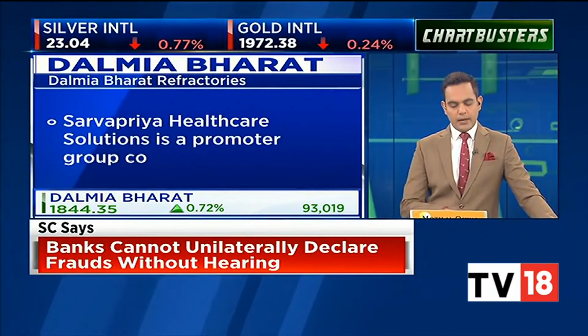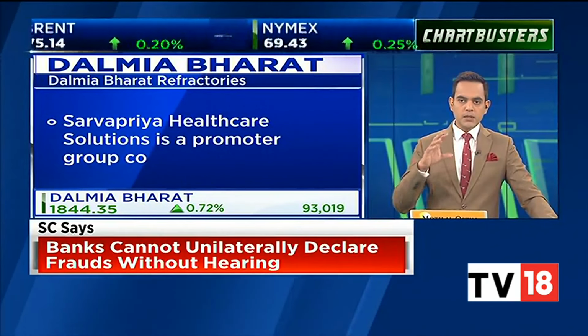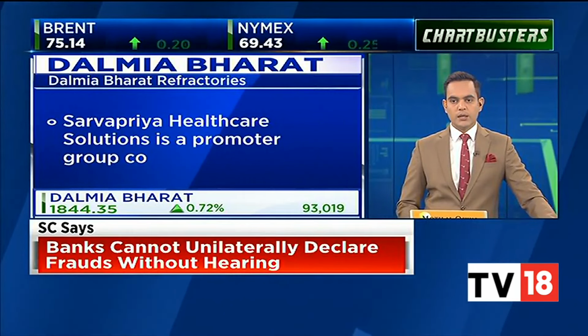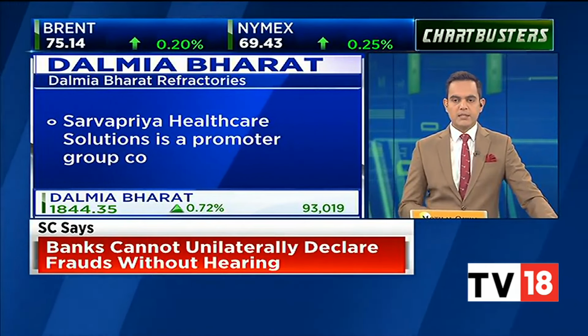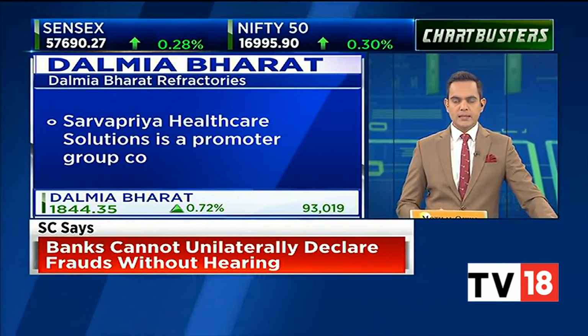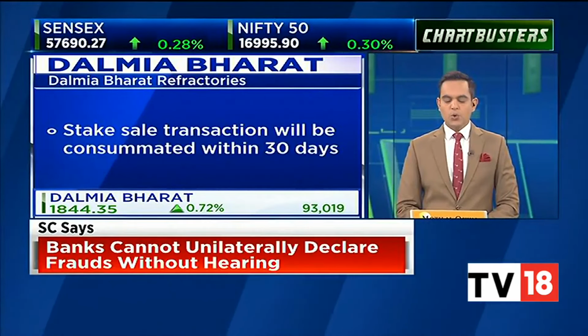20% they'll pay right up front, of around 160 crores odd. The remainder they'll be paying in two installments of around 40% each. That's 320 crores odd, and that will be in the form of NCDs, at a coupon rate of around 8.5%. Why is this positive?